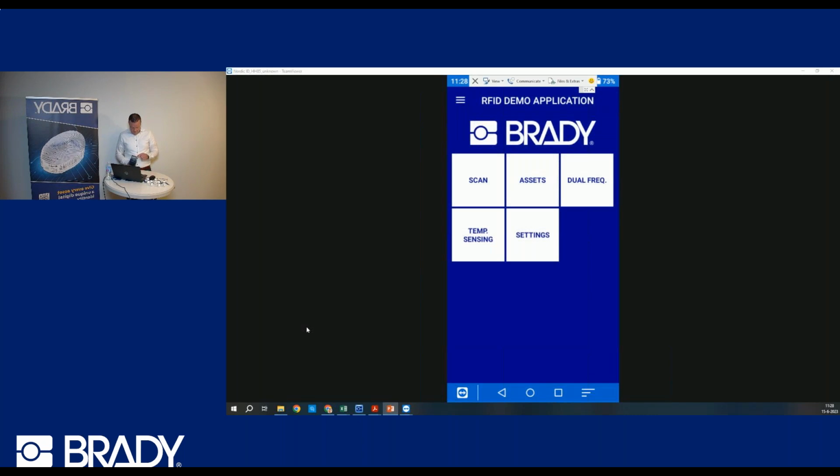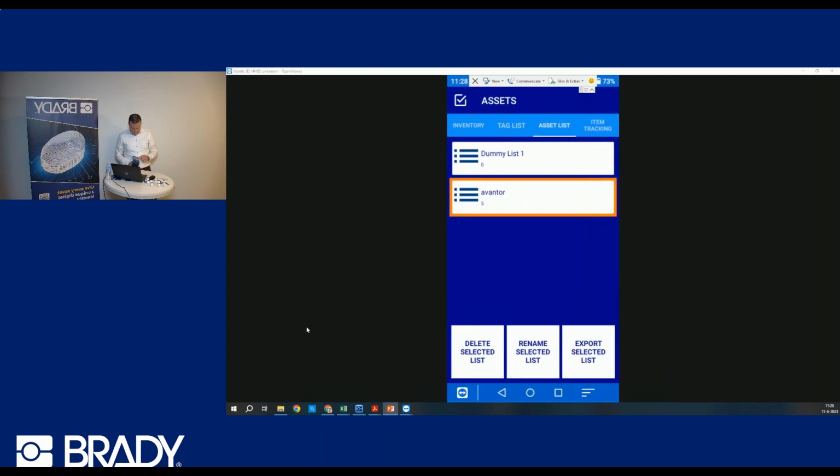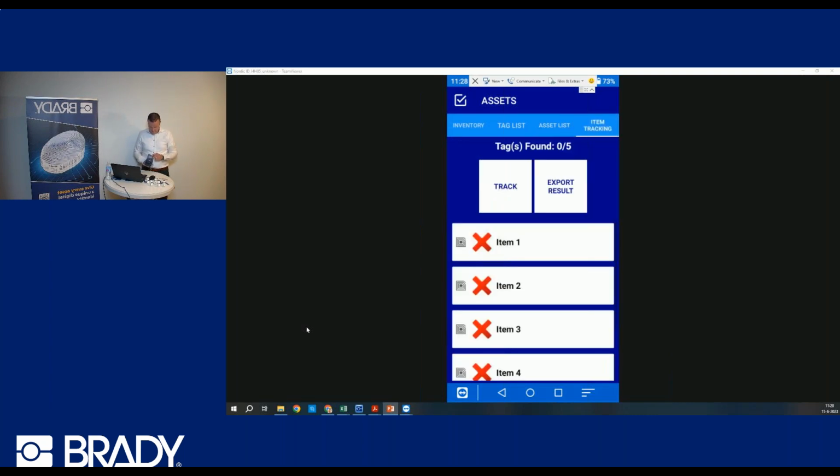Then we have, for example, if you want to do an inventory check, I've created a list. And I want to track all the items. These are the 5 items I would like to track. I press item tracking, and I would like to track all 5. And it says, well, all 5 are being found. If I remove one, then I will track again. And 1 item is lost. That's correct. All right.